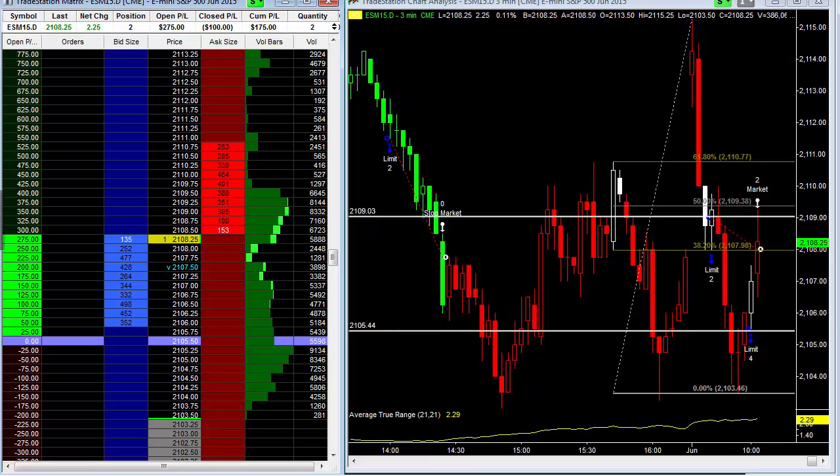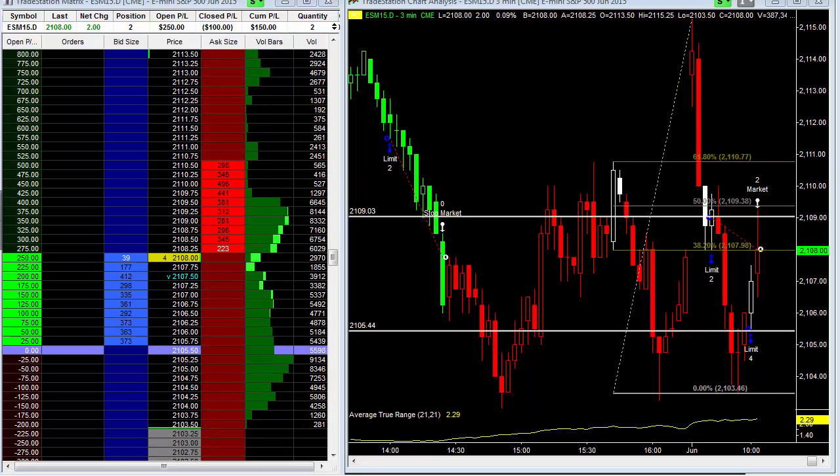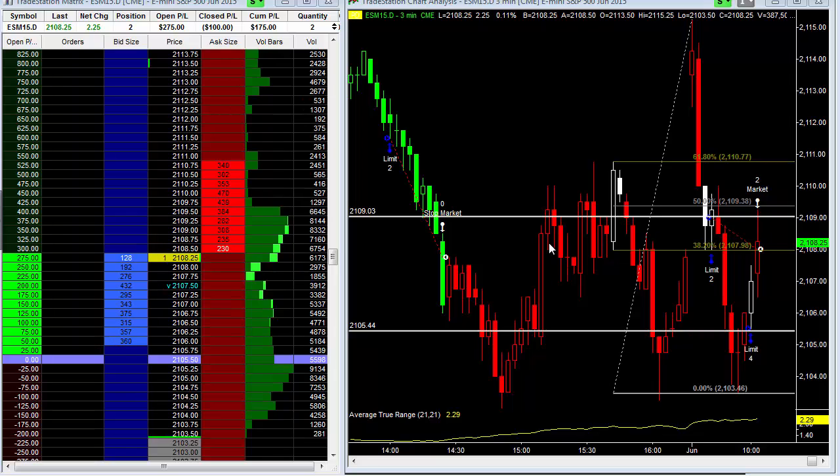Okay, we've already rallied significantly up to the 50% retracement of the day, from the high of the day to the low of the day. We've come up 50%. We've nailed it right there. So we're just at resistance now. We're coming off of it. I'm going to look to sell this up here at 2108.